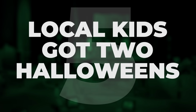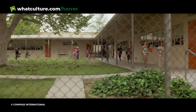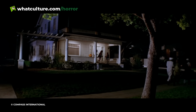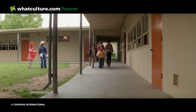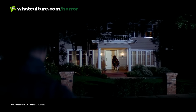Number 5. Local kids got 2 Halloweens. Halloween was a very collaborative project. Many of the cast doubled as crew, helping with the filming and prop mastering. However, even more than that, many of the local families in the shooting location, South Pasadena, California, got in on the action as well. Many of the children on screen running around while trick-or-treating were simply local kids that got to enjoy another evening of going out for Halloween.